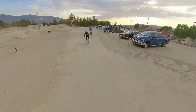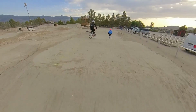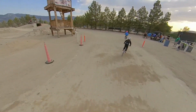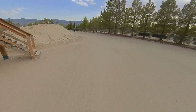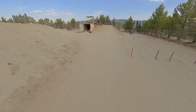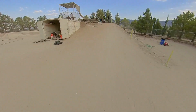So we're coming here around the last turn, over the double, over a tabletop, and then down to the finish line. And as you can see, as soon as you cross the finish line there, if you turn to the left, that leads you right back up to the start hill again.